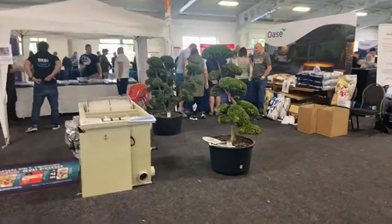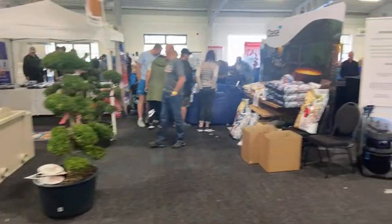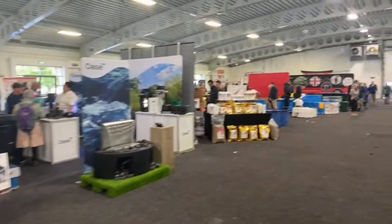Them cloud trees are nice, aren't they? 800 quid, might take one of them home. Only joking, Kelly, if you're watching.